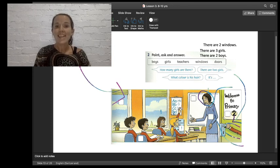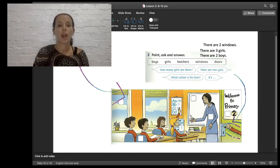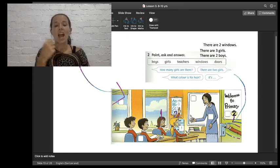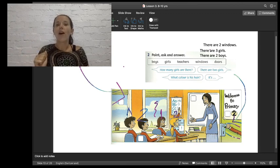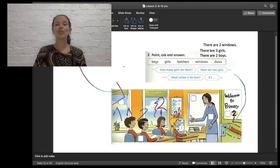How many girls are there? Look. How many girls are there? Let's count. 1, 2. There are 2 girls. How many boys are there? 1, 2. There are 2 boys. How many windows are there? There are 2 windows. 1, 2. Good job.